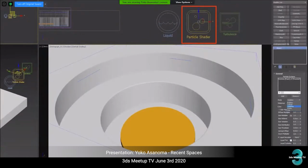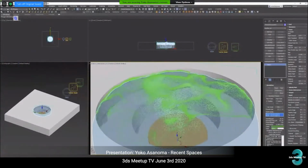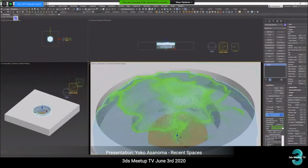Tick Render as Geometry Boolean. So this is the thing I mentioned before: only Boolean can render those forms. The final simulation. So now we've got this jacuzzi movement. Maybe the turbulence is a bit strong, but it works.